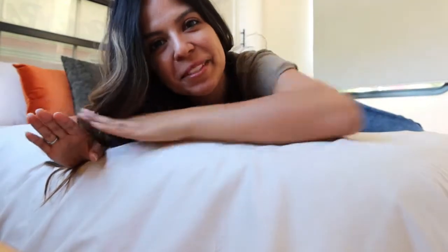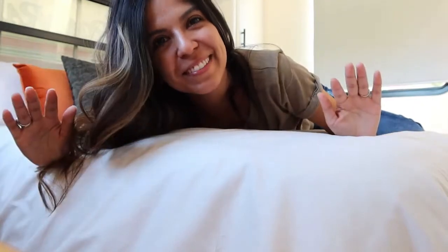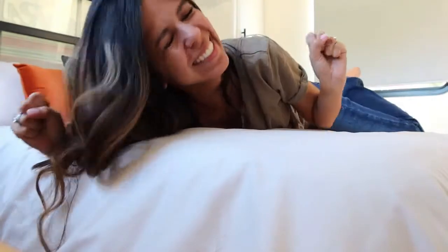I have no idea how excited I am to actually sleep in a bed while I'm camping. So what do you guys think of my little trailer? It's super cute. The way that I designed this tiny home was basically I wanted it to be light and airy but also have that modern feel, and I think I captured that.